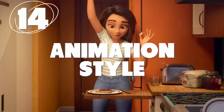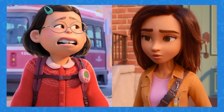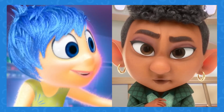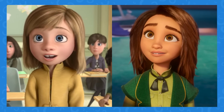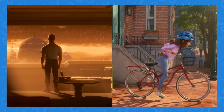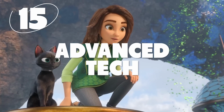Number 14. Animation style. Probably one of the first similarities you noticed between Luck and Pixar movies is the animation style. The look of Luck's 3D animation is definitely not new to us. In fact, we think you could place the characters in Luck into most Pixar films and they'd fit perfectly. From details as specific as the hairs on characters' heads to broader aesthetic choices like the look of buildings or the way the sunlight hits the outside world, the animators of Luck were clearly Pixar fans and they definitely weren't afraid to show it.